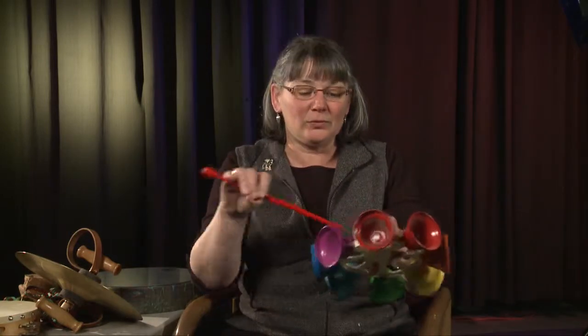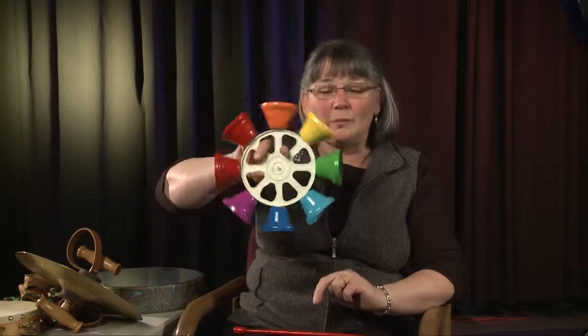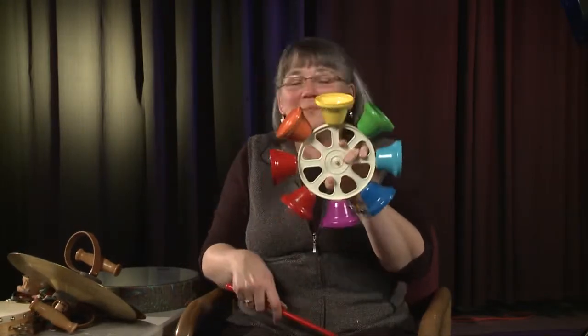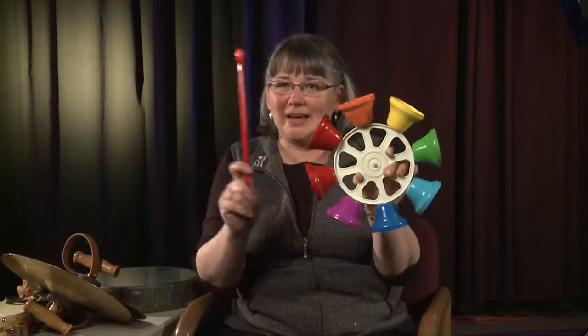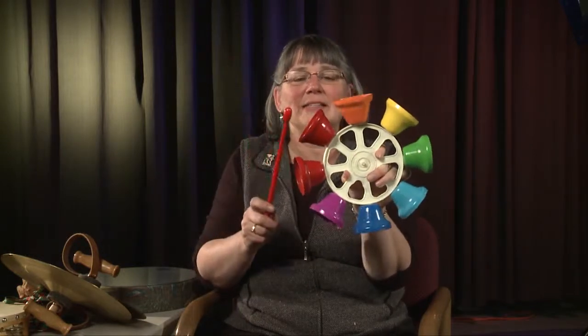Let's see. What is round? Oh my goodness, what is this? What do you think it is? It does kind of look like a wheel, doesn't it? They call it a round bell. And a round bell can play beautiful music. Do you want to hear? All right, I'll take my stick and we will make different sounds with it. Here we go. Listen.